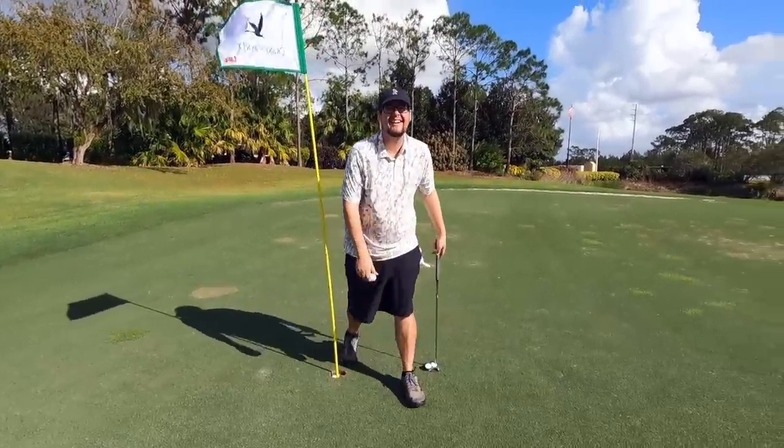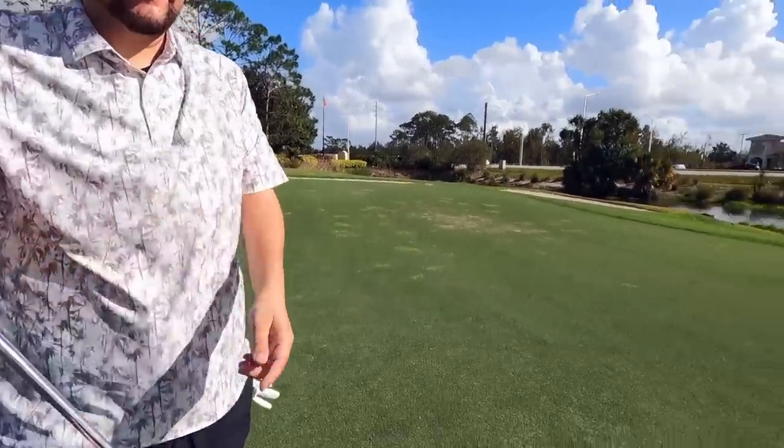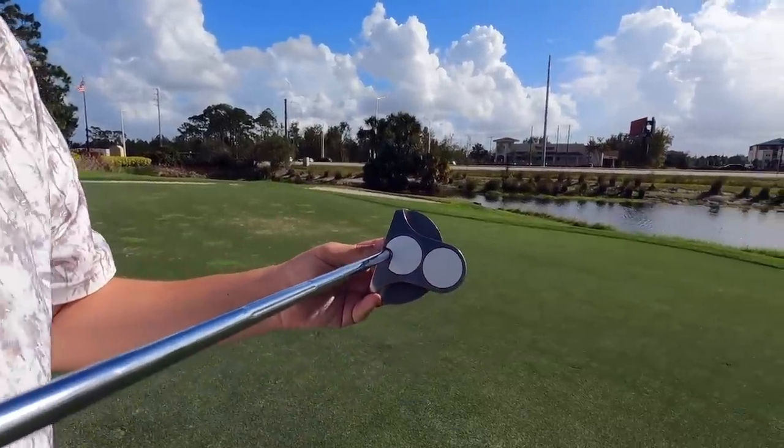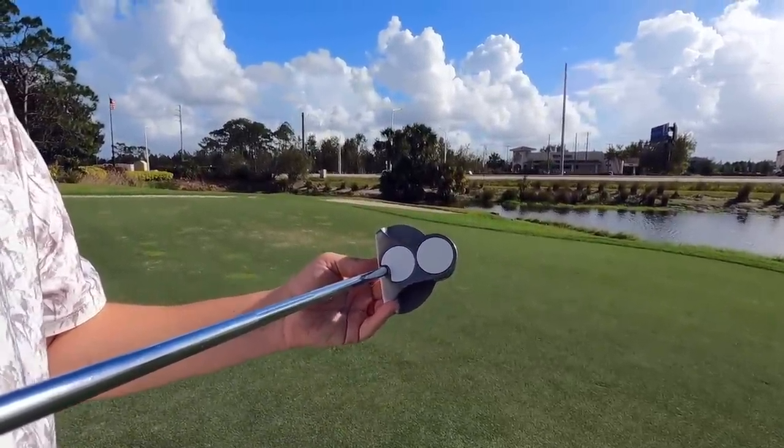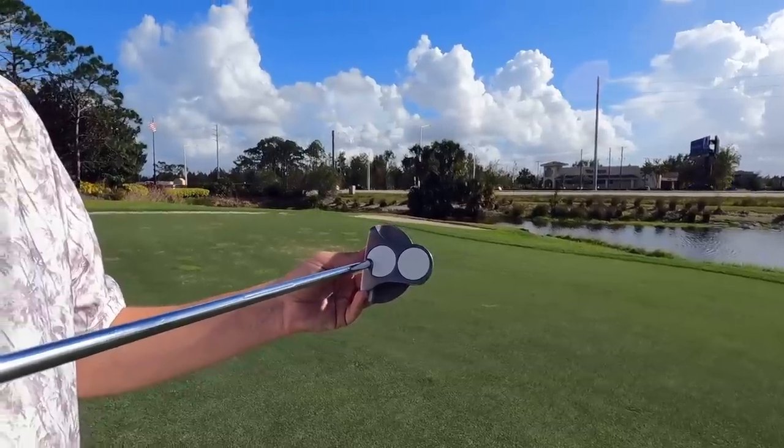Also show where the center shaft is. Yeah, it's kind of distracting. It kind of looks like a Pac-Man. Yeah, we've ruined the pink crazy putter. It looks like a guy with a motorcycle. This looks like a Pac-Man eating your shaft. Yeah, that's quite hot.